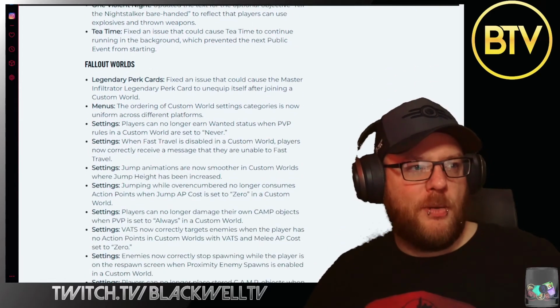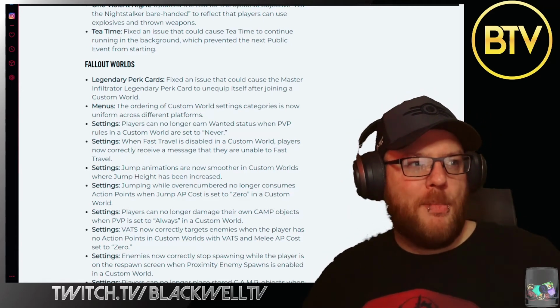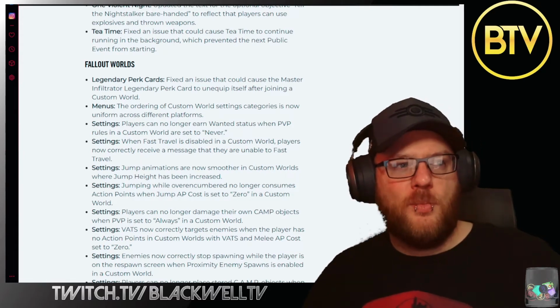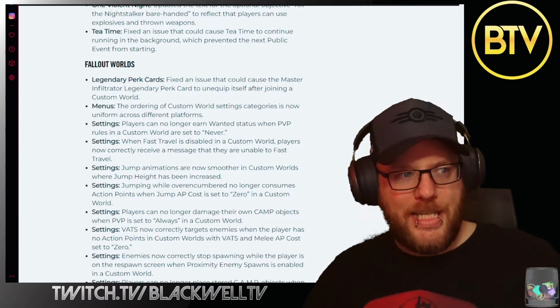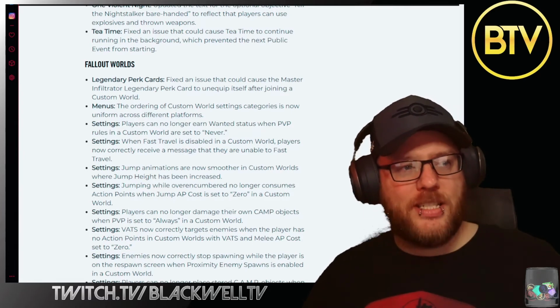Legendary perk cards. We're moving into Fallout Worlds now, so it's not essential for everybody. Fix an issue that could cause the Master Infiltrator Legendary perk card to unequip itself after joining a custom world. Menus. The ordering of custom world settings categories is now uniform across different platforms. Settings. Players can no longer earn wanted status when PvP rules in a custom world are set to never.